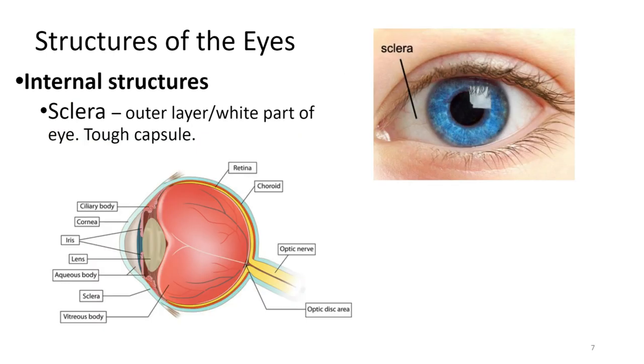The sclera is the white part of your eye. It's the tough outer layer, we call it the globe. It's the eyeball, basically. Think tennis ball, not furry like a tennis ball, but about that size. You can push it and you can make it give some, but it's nice and pretty firm.